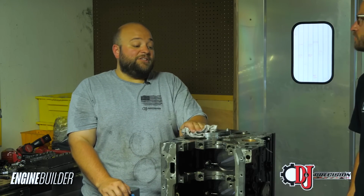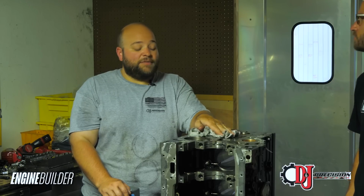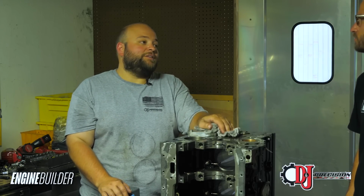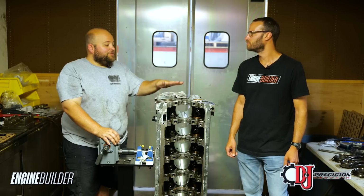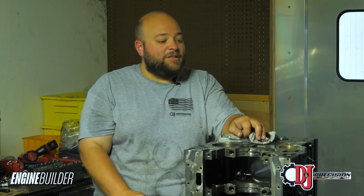I wouldn't expect this engine to live at that power level forever. A few hits is one thing. Anyone can do that a couple times, but to get it to last a season at that power level is a whole different ballgame. So this will fatigue over time and eventually break the block. I'm sure of it. So that was what I expected to see there.